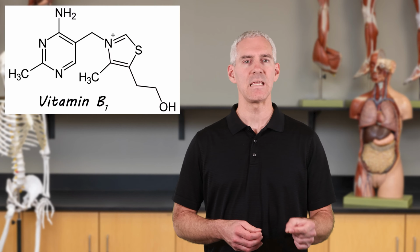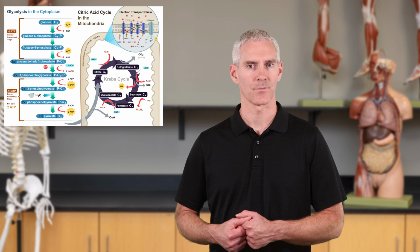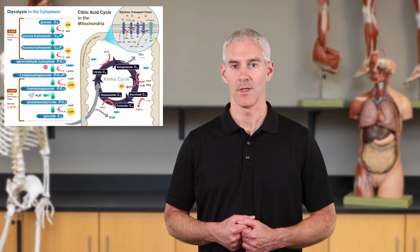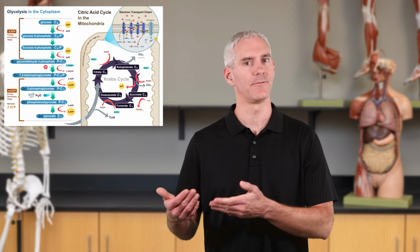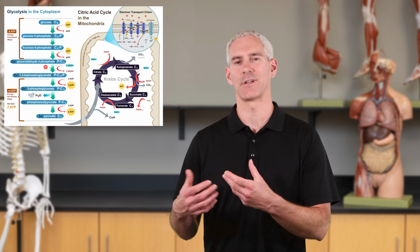Let's start with vitamin B1 or thiamine. Vitamin B1, thiamine, is going to be used in metabolism. Now, you can still undergo metabolism if you're low on vitamin B1, but your metabolism won't be as efficient, which means glycolysis, the citric acid cycle, neither one of those are going to be functioning as efficiently as they could. So that glucose molecule won't be producing as many ATP as it could have if there was an adequate amount of vitamin B1. So glycolysis, citric acid cycle are both kind of reduced in functionality.